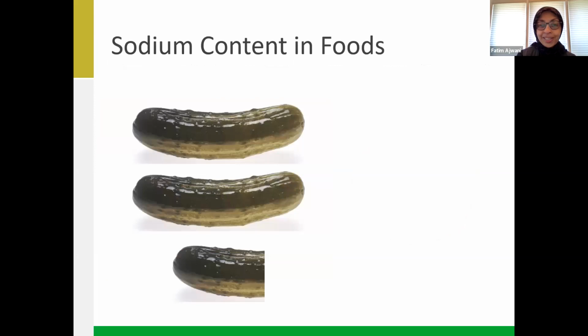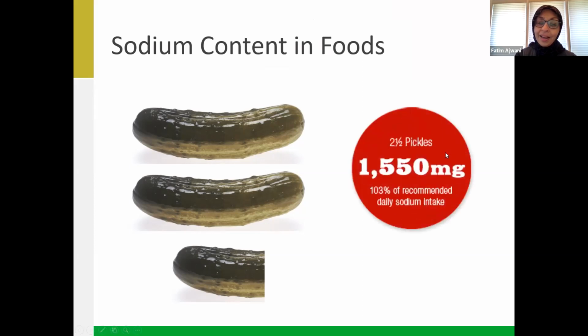And then one more example. This one's pretty surprising to a lot of people, but here we have 2.5 dill pickles. Something you might enjoy on the side or part of a sandwich. How much sodium do you think is in 2.5 dill pickles? These 2.5 dill pickles give us our entire day's worth of sodium. And I think this is pretty surprising to a lot of people.